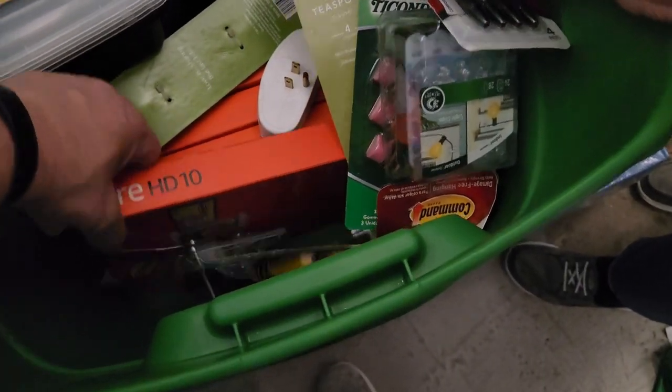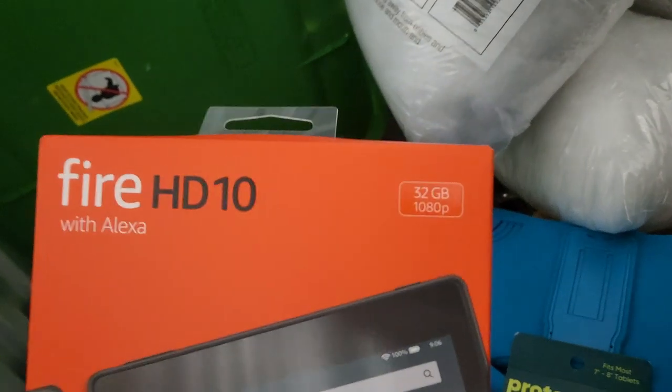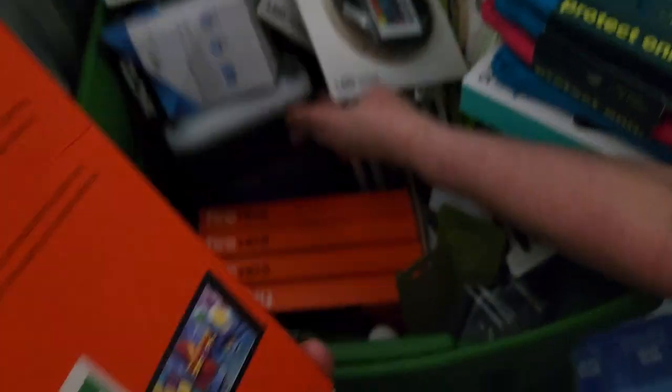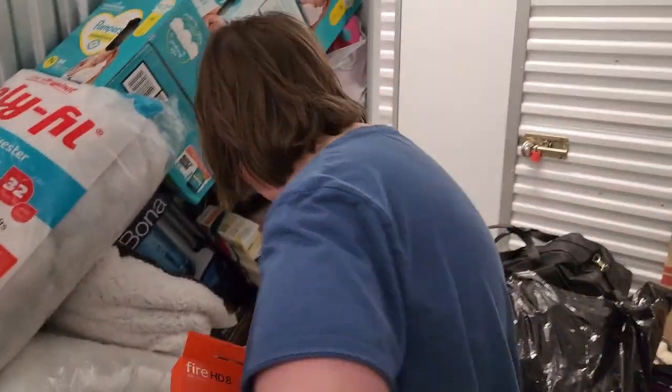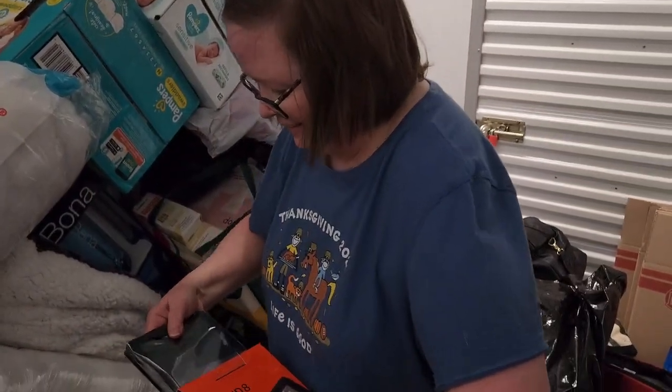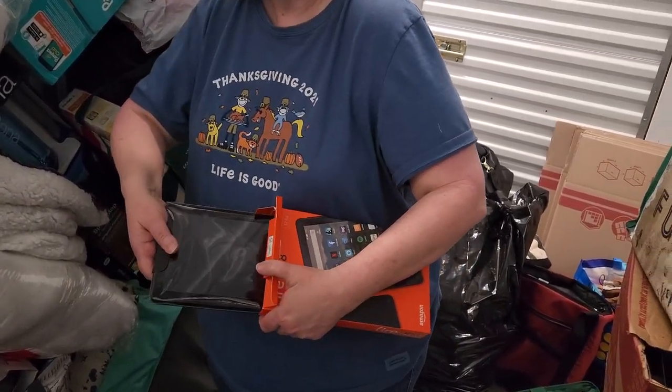Oh, wait. What is that? Is that a fire? Is that what it is? No way. There's more than one, too. Oh, my gosh. There's five of them? We'll see if there's anything in it. It does go in. I can only back up so far. Y'all, this was a 5x5 locker. Oh, my goodness. It's in here. And it's new.